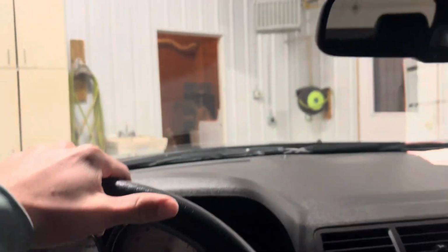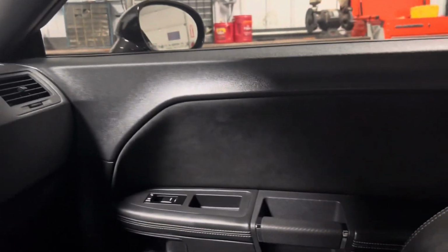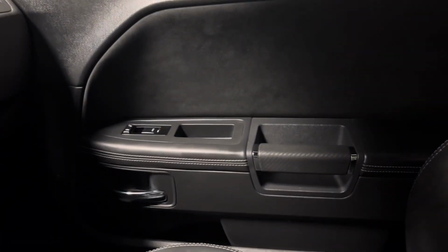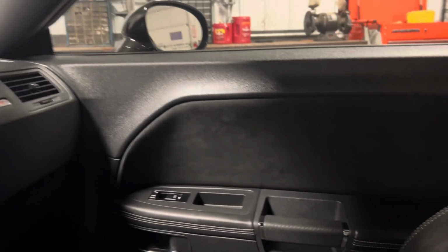Pretty self-explanatory though. The door is just massive on this thing. You feel like you're in a bank vault in this vehicle, and that's something that is known for all the LX vehicles of this era: 300, Charger, Magnum, and this Challenger.